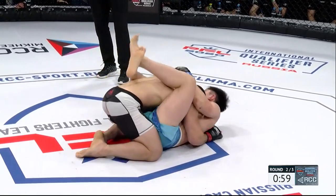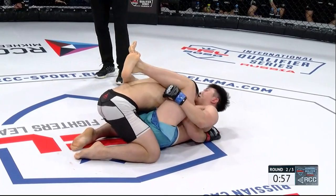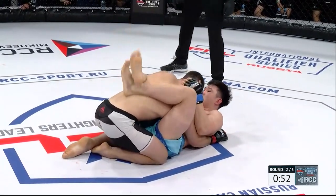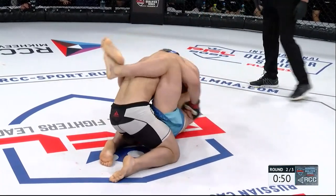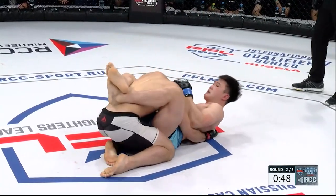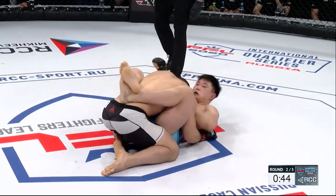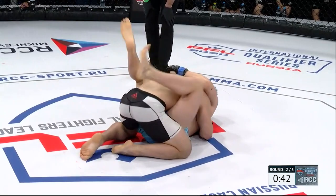Realistically, Kasimbay has very few options from that closed guard. He can come across and try to isolate a one-armed Kimura type and use that as the sweep or potential submission, but anything he's going to do in the submission game, he's got to open those feet. Climb to a triangle, get to an armbar, create any sweeps or scrambles, he's got to open those feet.